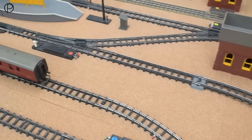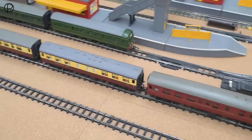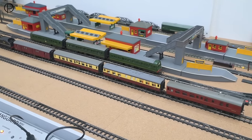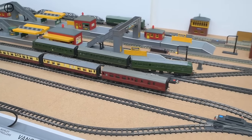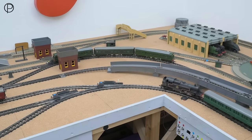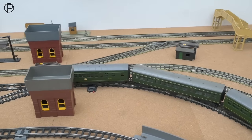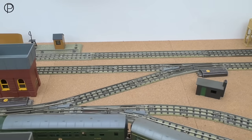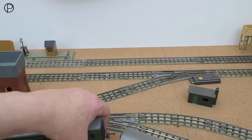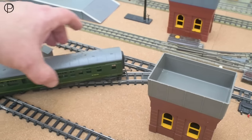So if we do that one, and now I think let's roll this the opposite way around the railway. Ooh, something has derailed. I wasn't expecting that. Ah, I forgot a set of points. It was all going so well.